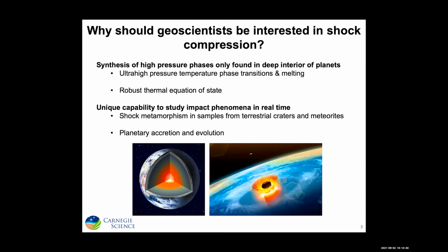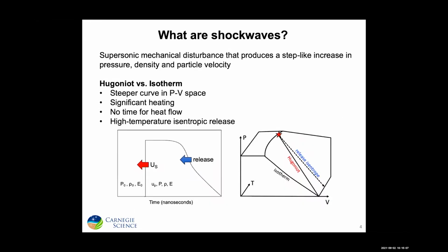Beyond this, shock studies also provide a unique capability to look at impact phenomena in real time. This allows, for example, for the study of things like shock metamorphism in samples from terrestrial impact craters, as well as the potential to study things like giant impact processes and gain insight into, for example, Earth's early planetary accretion and evolution.